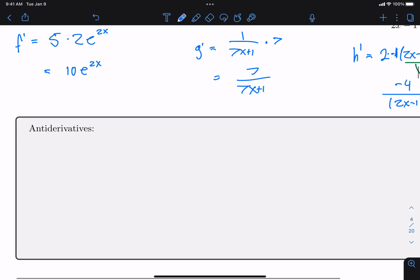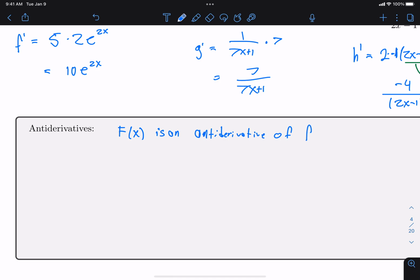So let's write some text here. We say F of x. Oftentimes I'll use capital F to refer to an antiderivative. So capital F of x is an antiderivative of little f of x if the following is true. We just need the derivative of capital F to be equal to little f.